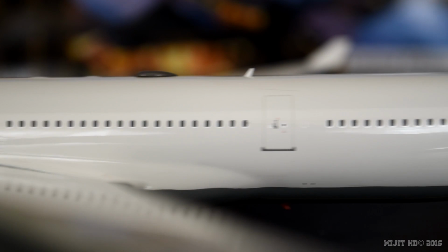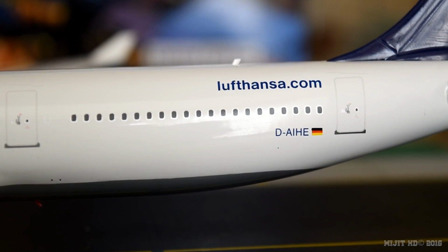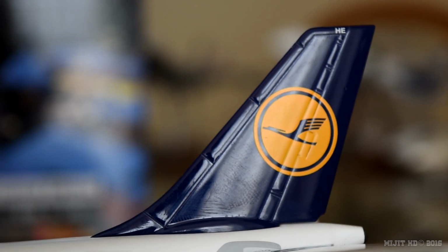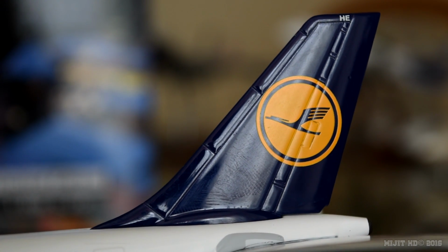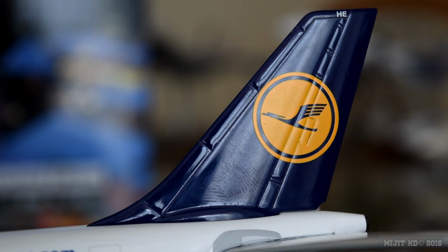Right, so there we go with the engines, and coming along to the end of the wing, we have the winglet and the red navigation light. Back onto the fuselage, we have white, white, and more white. And then we see Lufthansa.com, registration number D-AIHE, and the German flag because they're the flag carrier of Germany. And then we have the logo on the tail. I'm not sure what the bird is supposed to be. Might be a crane of some sort. I'm not actually sure at all. Then we have the registration on top of the tail.